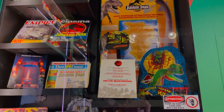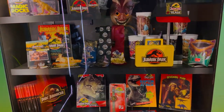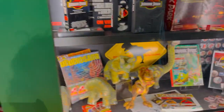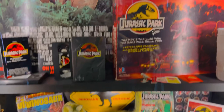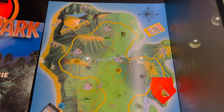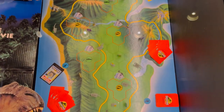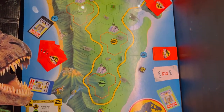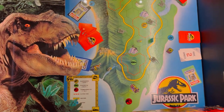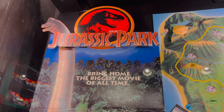And walking out of the tribute store, there's this case full of little memorabilia from the movie. And this little sign of the fictional island Nublar. And I love all these little tributes and throwbacks to the legacy of Jurassic Park.